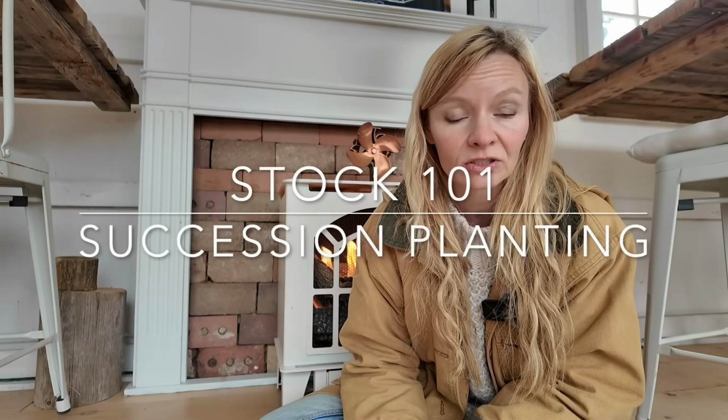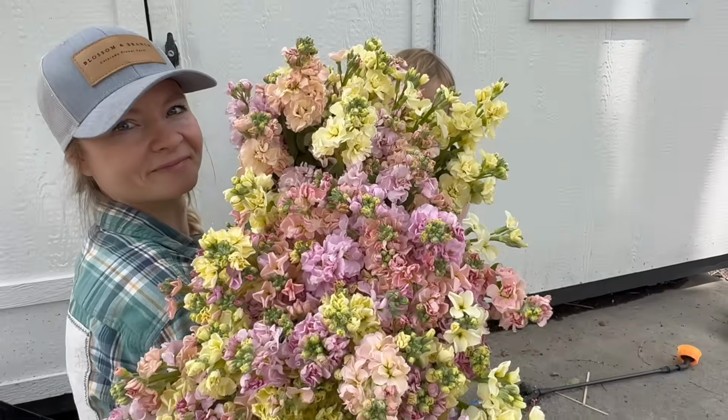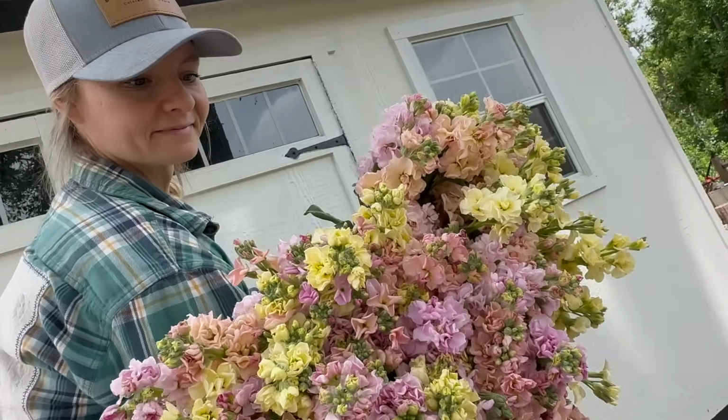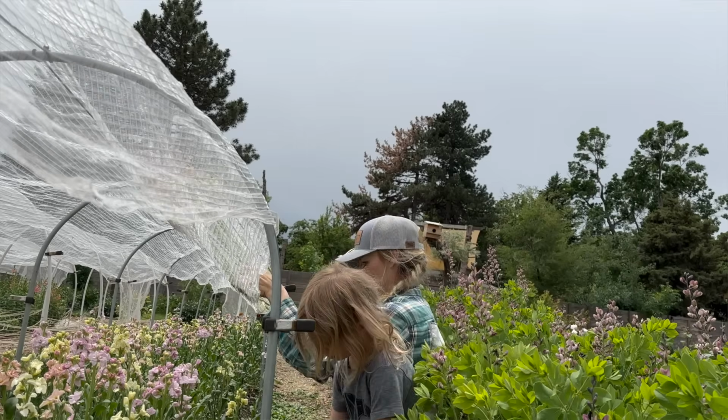Now, succession planting. Some people recommend succession planting your stock every couple of weeks. For me, it's not really worth it because after our first flush, it just gets too hot for them to really thrive. If you're in a cooler climate that doesn't get temperatures up into the 90s and 100s in the summertime, then you could consider succession planting. If you're only hitting 80s and more temperate, then you might be able to get away with planting and growing stock on a succession schedule.